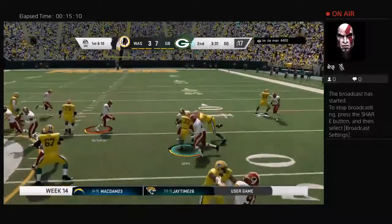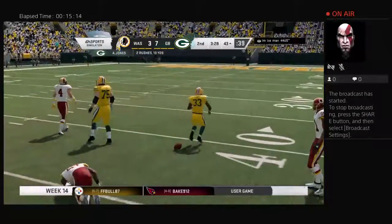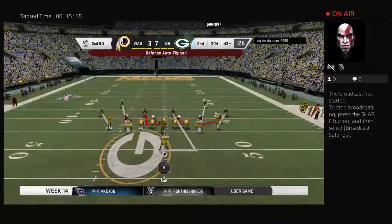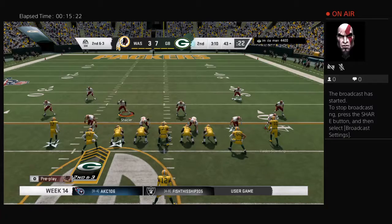Now a first down carry by Jones. 7 yards on the pickup there, and it'll leave him with a 2nd and 3.